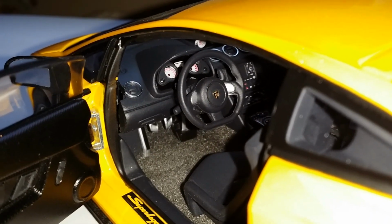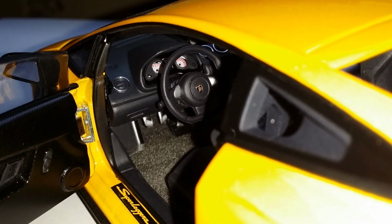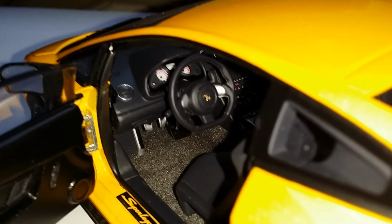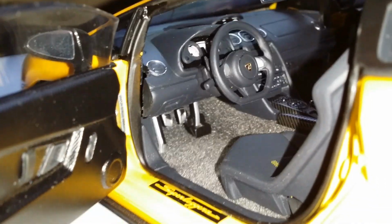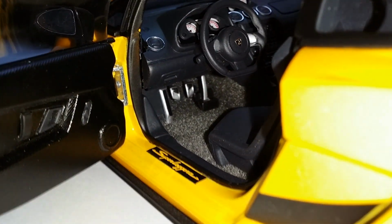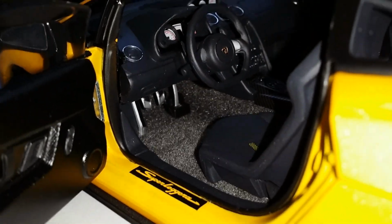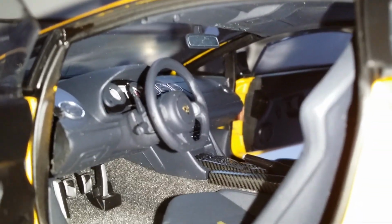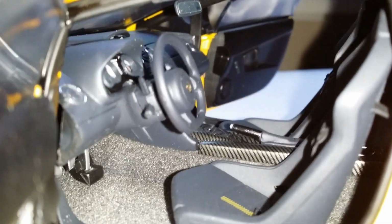Under the flash, you can also see that the tachometer and the rev meter are done very nicely. You can actually read the gauges pretty well. They're also raised. And we have the gas pedals and the clutch down there. So yeah, I mean, it's just a very well done interior. Oh, look at that. You can also see that we have a Superleggera written on the side of the seats. It's pretty cool.